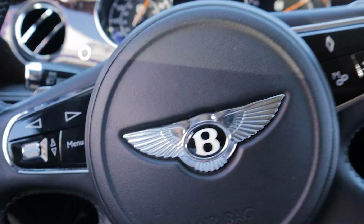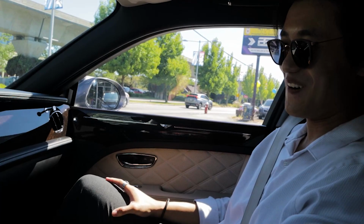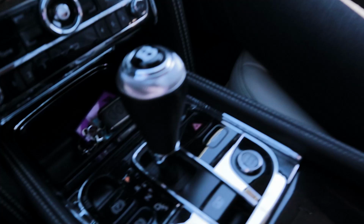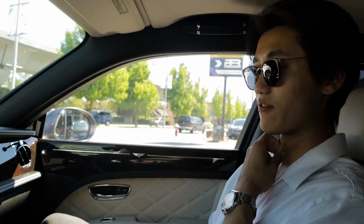Whoa, dude, the steering wheel comes down to you. This is what premium feels like. So what is interesting about this car? Just the name itself. So this is automatic, right? Yes, automatic, and you push here to start the engine. Fuel, this is the clock, and this is the oil temperature. Wow. So how old is this car? It feels kind of old school. This car is actually only 7 years old. It's still quite new.